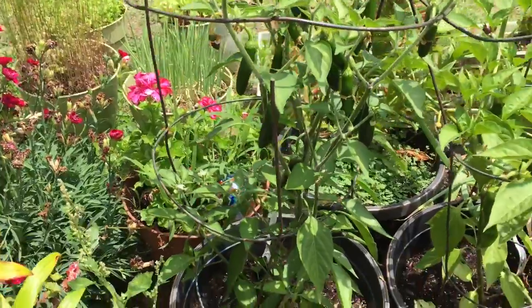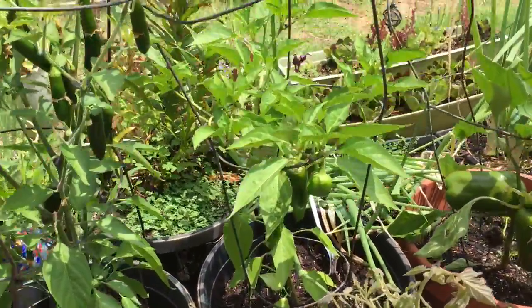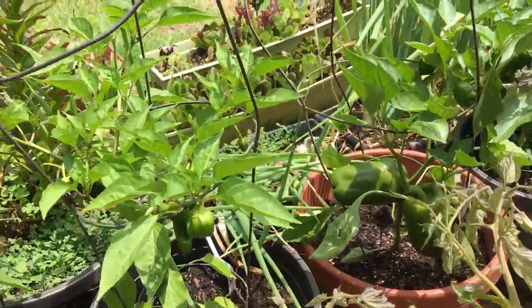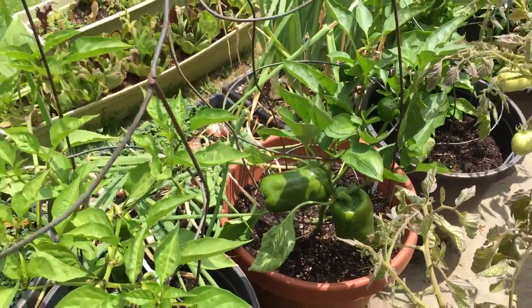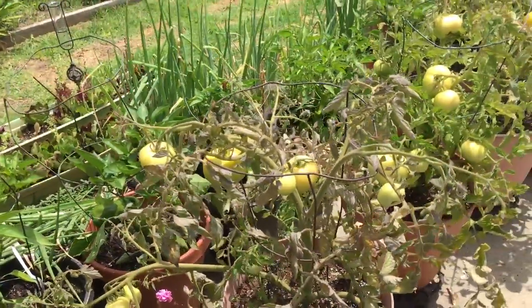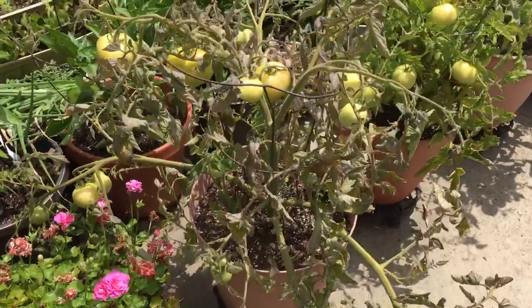There's some nice serranos all over this plant. And we got some Anaheim peppers. These are great right here. Look at these bells. These are some orange bells that haven't turned orange yet. And here we go. Lots and lots of tomatoes.